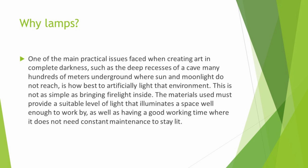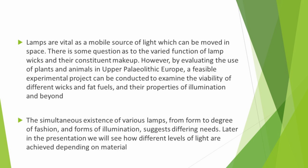The materials used must provide a suitable level of light that illuminates a space well enough to work by, as well as having a good working time where it does not need constant maintenance to stay lit. Thus, lamps are vital as a mobile source of light which can be moved in space.